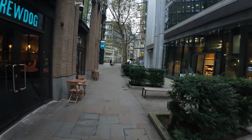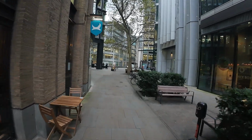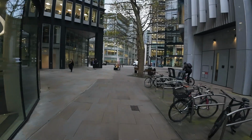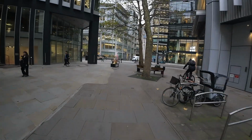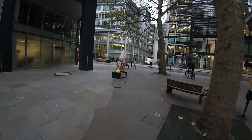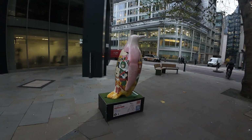So we're back on the road just behind Chancery Lane. I think it's Fetter Lane. And the next 3 penguins are all very, very close together. And here we go. I can't believe it already. This is number 8. And I've done them all in order. And that was me saying at the beginning. Right, this one is called Santa Paws.